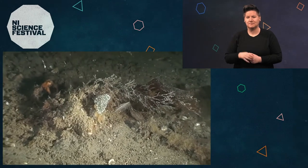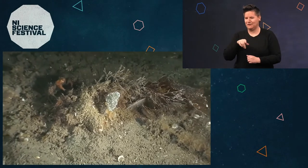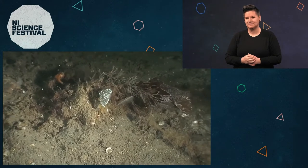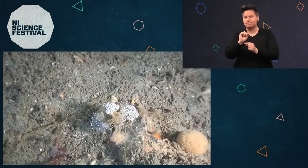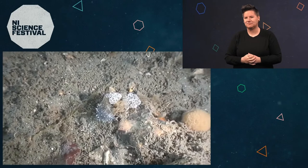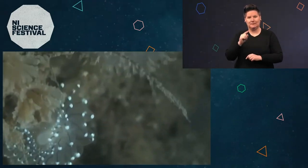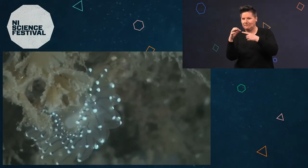I have to admit, this nudibranch, Janulus cristatus, is one of my favorites. Here another Janulus alongside a couple of swirls of egg mass. And a close-up that really doesn't do the electric blue tips justice.